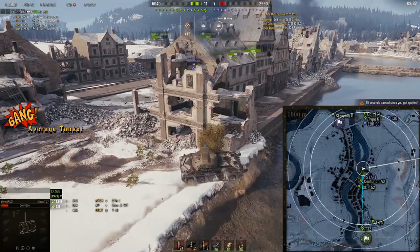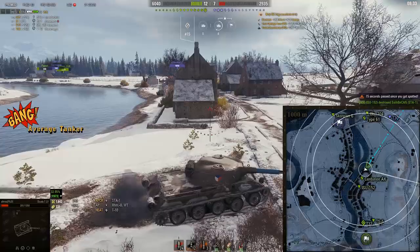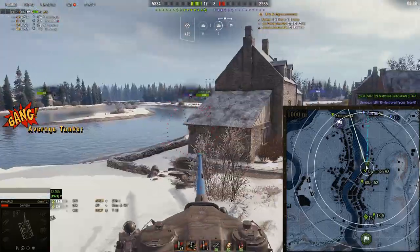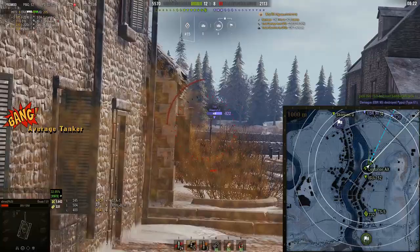Not sure what that last shot was from him. Whether he was really hoping that I could shoot, but... He was going to hit me, but that was a bit silly from him, really, to be honest. The EBR is running away along the back.